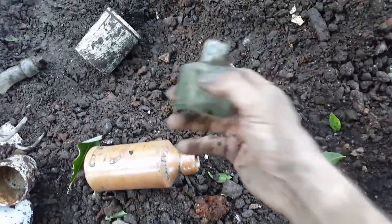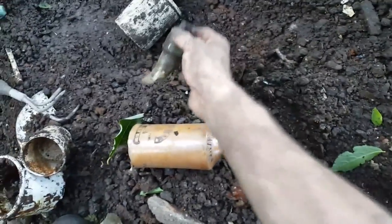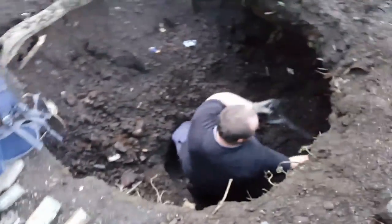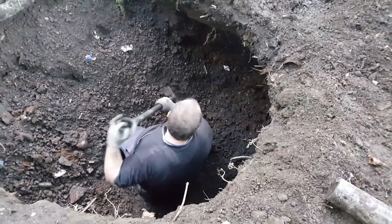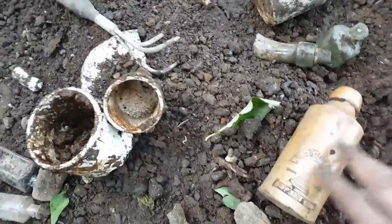Here we got chunky clear inkwell. We got head of a bottle, still got its stopper inside it. Pipe stems. Several bottles. Oh, look at that. Cracked up cod. And look at that. Yeah. Allegedly this guy can't dig a hole and find balls. You should see the stuff he's pulling out of here, man.